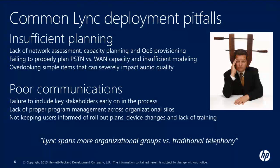So whether you're doing an internal deployment or you're a partner working with a customer, make sure you get the right stakeholders involved early on in the discussion, prior to the rollout, prior to the pilot, to set the right expectations, to set the right requirements on what you need to do. Network assessment: on the order of 75% of deployments require some kind of network upgrade. It might not be extensive, but some type of network upgrade or WAN upgrade is required to ensure that you have the right experience. You need to do the right capacity planning.